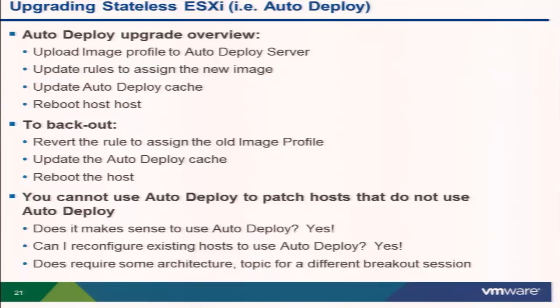So we were going to take this out, but we wanted to mention it real briefly. Auto deploy. How do upgrades apply to auto deploy? We mentioned this in the documentation, so it bears weight to bring up in a situation like this. You're not necessarily doing an upgrade when you're using auto deploy. You're switching the image in the auto deploy server, updating the cache, rebooting it, and then you're on the new version. You're not actually doing a full upgrade there, right?